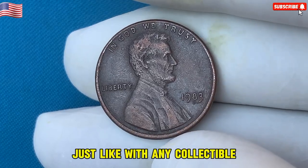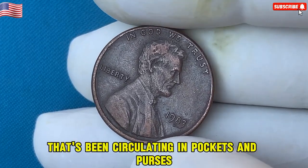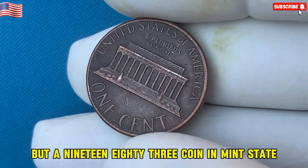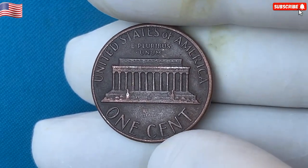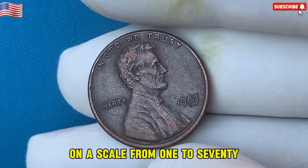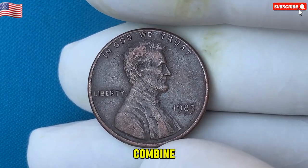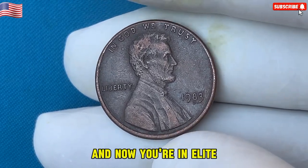And don't forget condition. Just like with any collectible, condition matters. A 1983 penny that's been circulating in pockets and purses for decades might be worn down, scratched, or even damaged. But a 1983 coin in mint state, that means it looks brand new and has never been used, can sell for exponentially more. Coins are professionally graded on a scale from 1 to 70. Anything MS-65 or higher is considered a gem-quality coin. Combine that level of perfection with a rare minting error or a copper planchet, and now you're in elite territory.